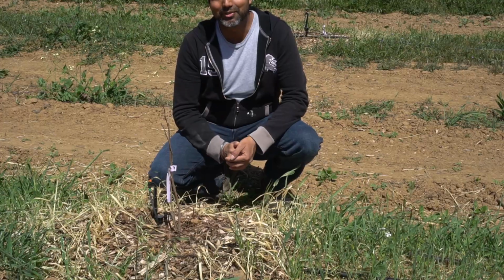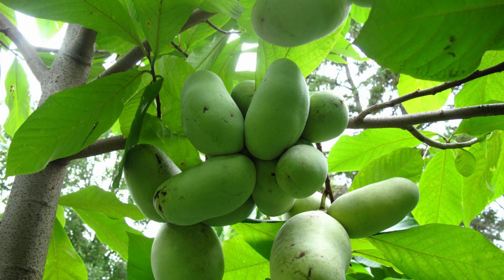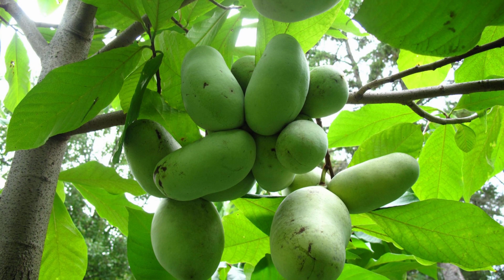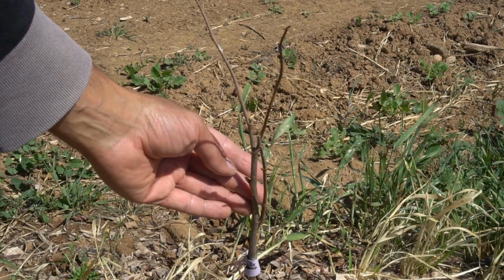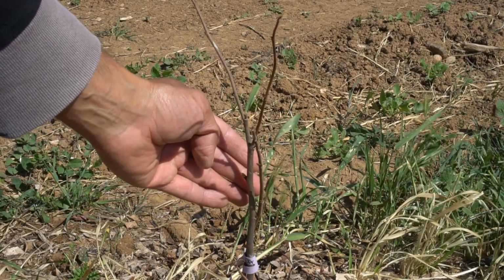Now another fruit that we are growing is pawpaw. It's a Native American fruit. It looks like a mango and tastes like a banana. We planted these as bare root trees and they're starting to bud. So let's see how they turn out.